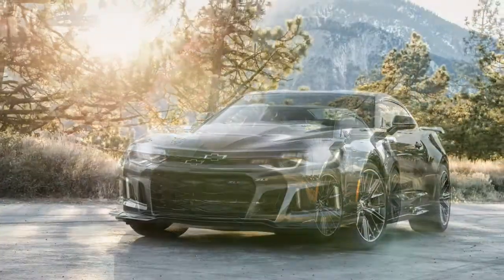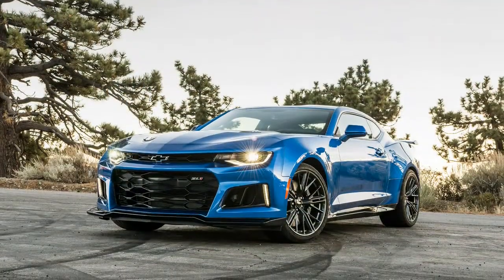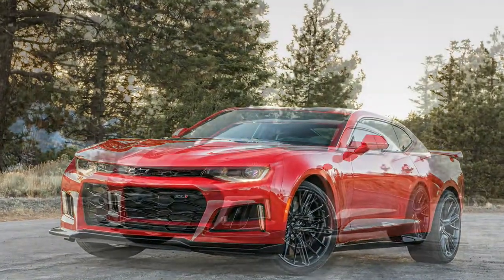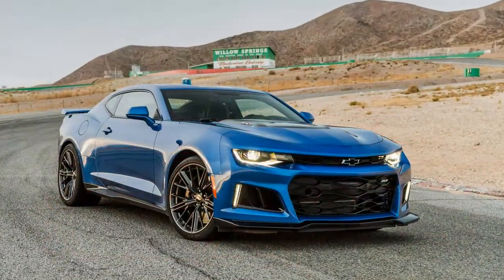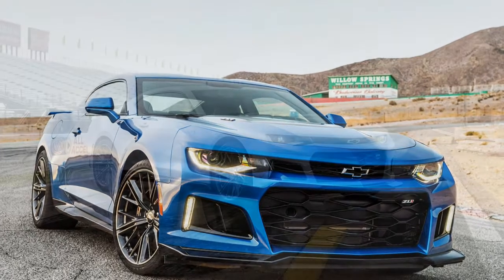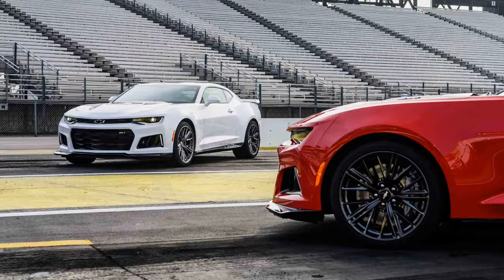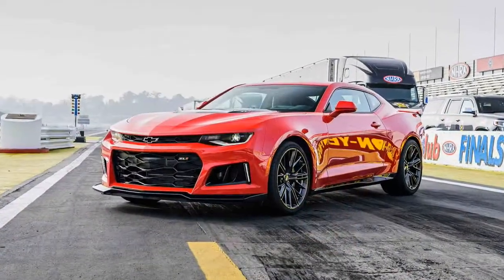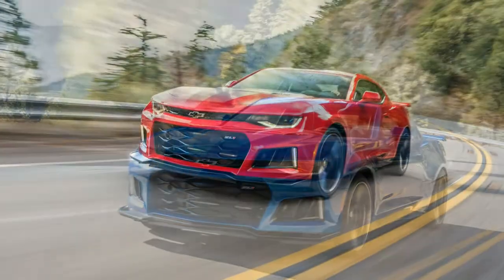The ZL1 sits on unique, staggered 20-inch forged aluminum wheels wrapped in Goodyear Eagle F1 supercar tires, and its 15.35-inch iron front brakes with 6-piston Brembo calipers are the same diameter as the ones on the Z28. Other performance upgrades include improved magnetorheological dampers, 11 heat exchangers to help keep things cool, and an electronically controlled limited-slip rear differential that adapts to driver input and driving conditions.